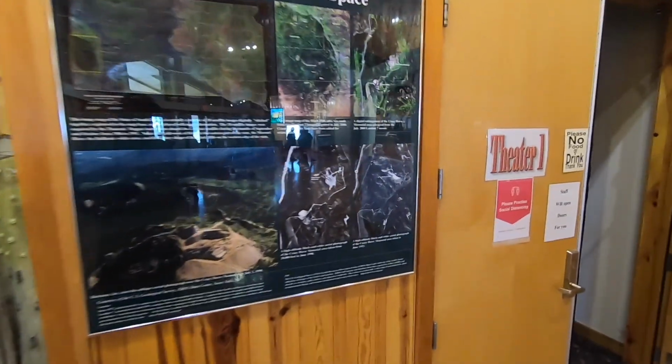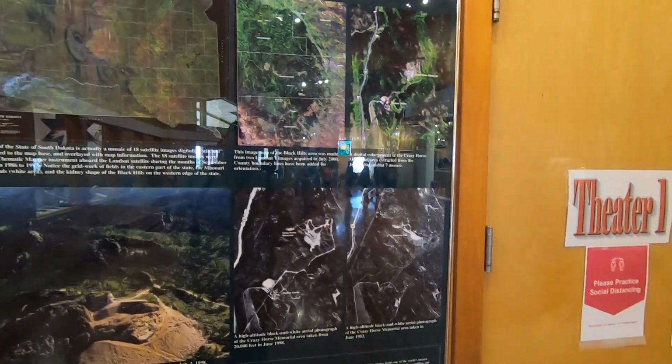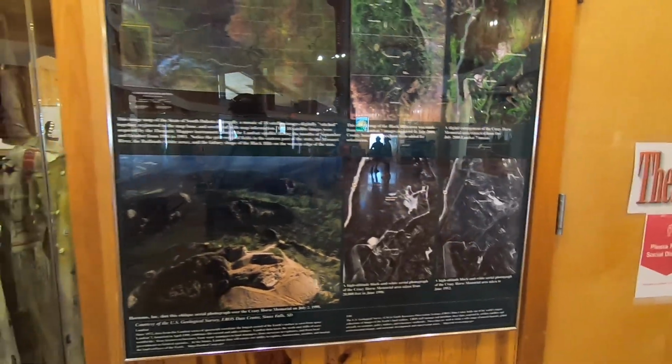Wow, you can actually see Crazy Horse from space. That's cool.